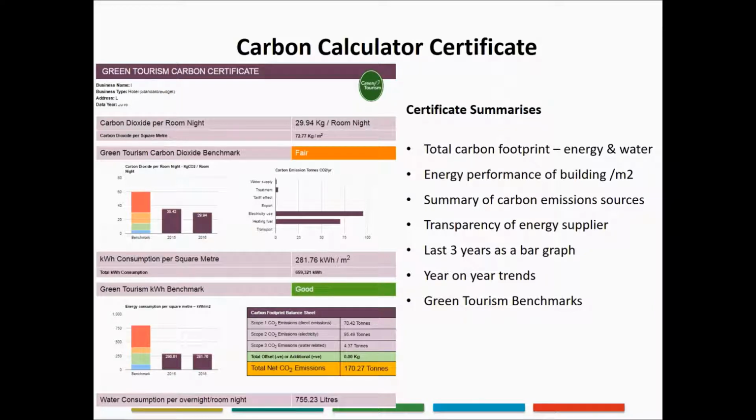And it gives you a total at the bottom there in the yellow, the total net CO2 emissions in tons. That figure of kilowatt hours per square meter is quite a good measure. If you think about your miles per gallon for a car, the equivalent for a building is your kilowatt hours per square meter, and most people would know what their miles per gallon for their car is, but how many businesses really know what their kilowatt hours per square meter for their building is? And yet that can be a much bigger carbon footprint.